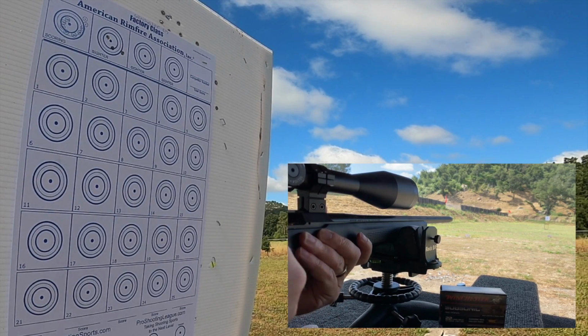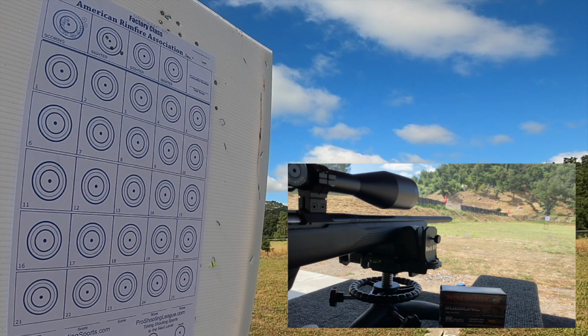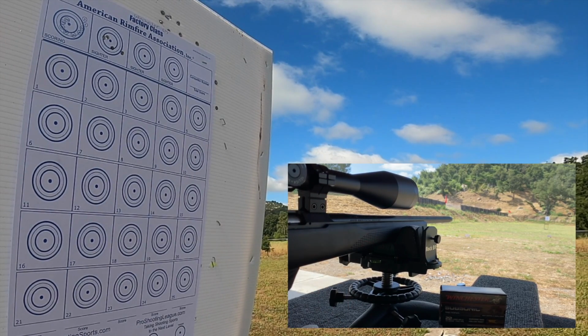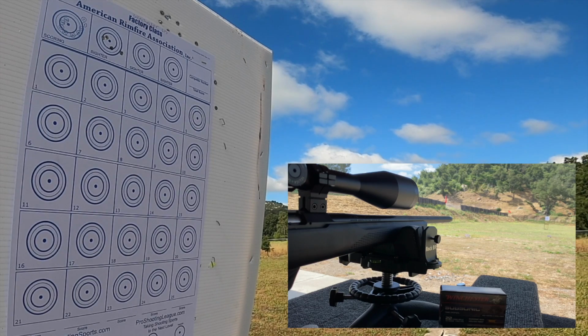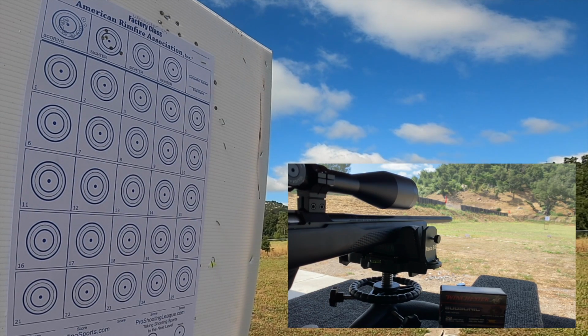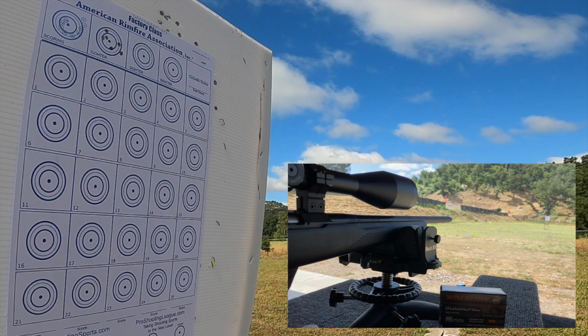Okay. Maybe once the barrel settles in a little bit, we'll get some better groups. Now, I do realize that I'm not cleaning the barrel in between shots. In fact, since last time the barrel's been cleaned, I've shot CCI standard velocity, CCI green tag, and of course now the Aguila and the Winchester.